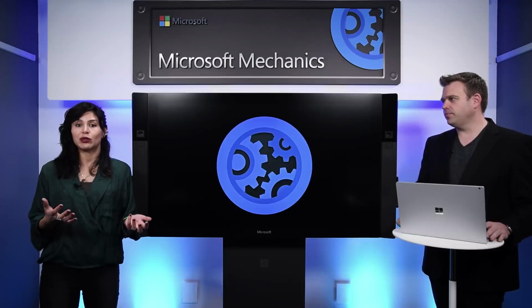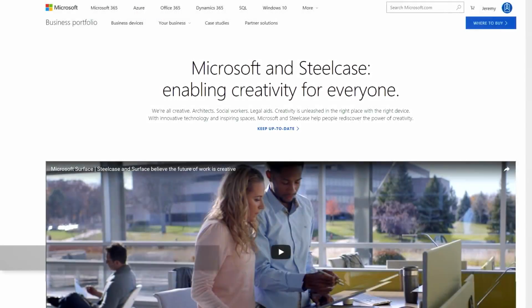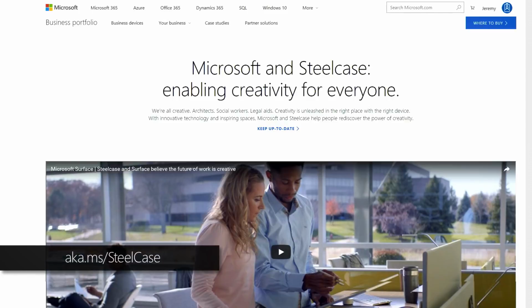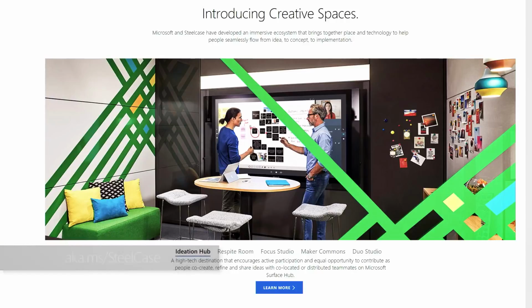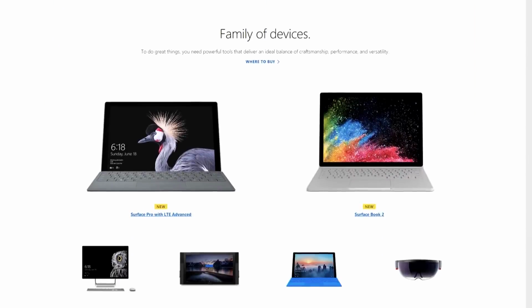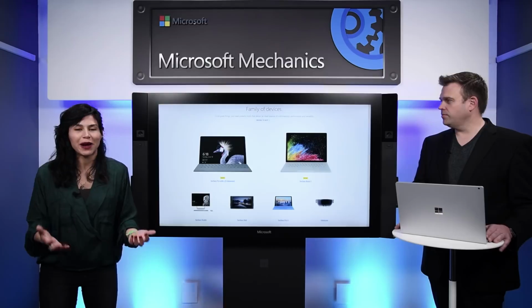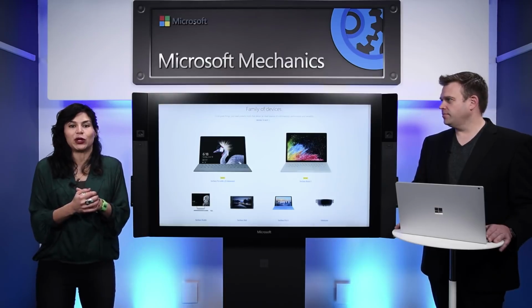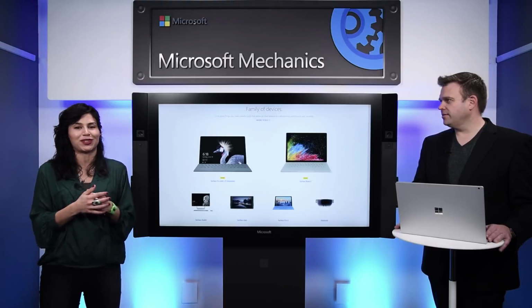If you want to learn about how to design your space for teamwork and collaboration, you can get help from a Steelcase partner at the link shown below. This information already includes 5 creative space designs for inspiration. Also, we have a growing number of devices in our Surface portfolio, and you can check all about them in the link shown. I hope we've inspired you to check our Surface devices portfolio and the integrated app and collaboration experiences in Office 365 and Windows 10.